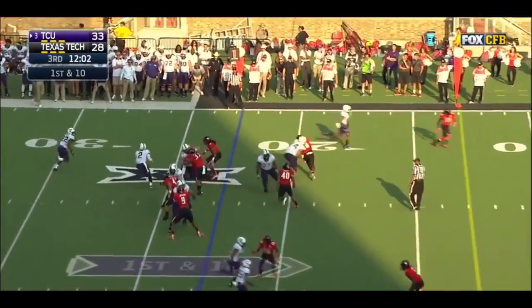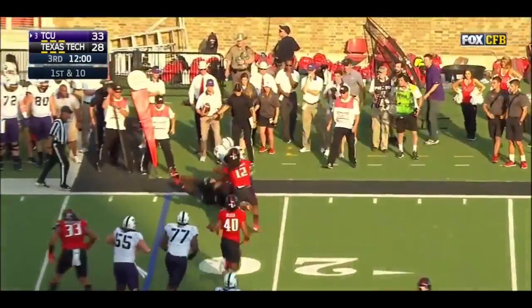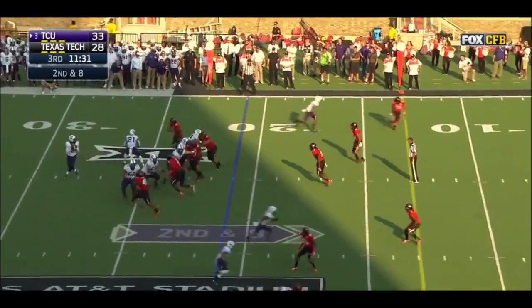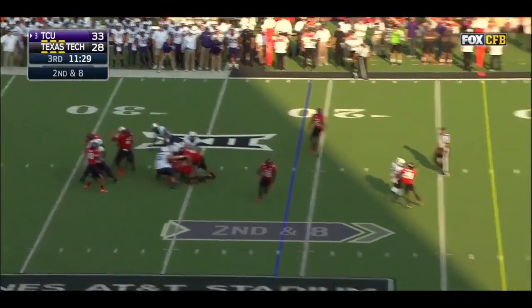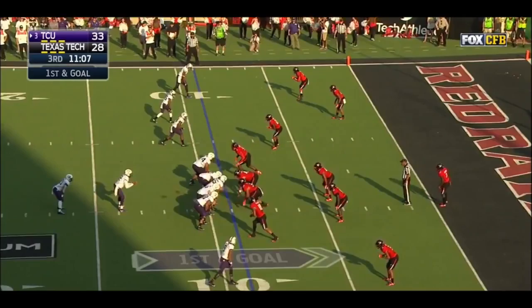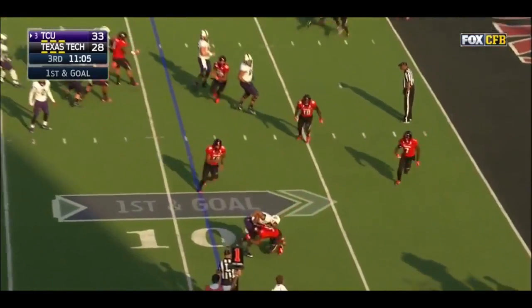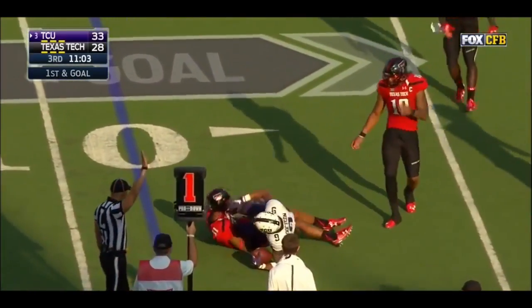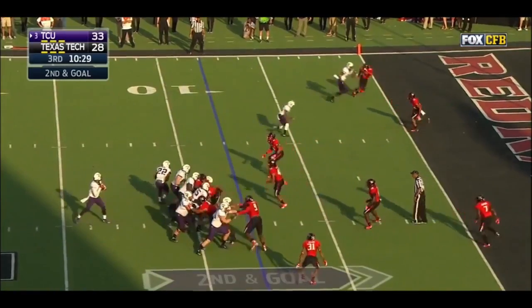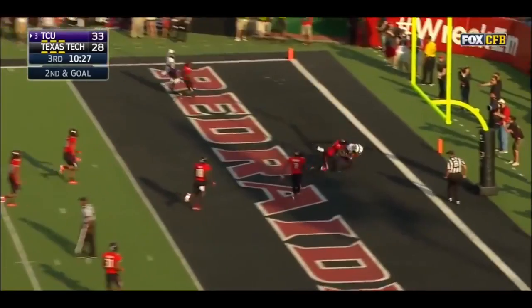Frogs on first down, speed option. Green chopped down by Micah Awe. Texas Tech shows edge pressure and brings it. Boykin just gets rid of it, and it's a strike inside the 10. Player as there is in college football. Sidearms to Dotson. Good open field tackle that time from Justice Nelson. The fullback, Dominic Merca. Play action. Dotson over the middle.